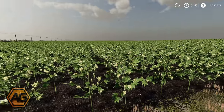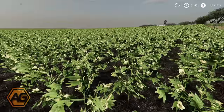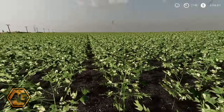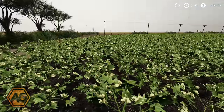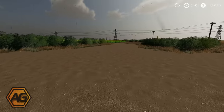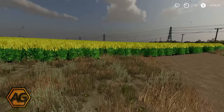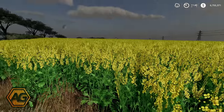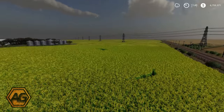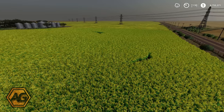Just back up here at the main yard, and just thought I'd stop in and have a quick look in the cotton field. All looking pretty good. Seems to have grown pretty well. Not too far away from being ready to harvest. And if we just jump over the other side here, just wanted to show you the canola as well, because it has got a lovely blanket of yellow flowers right across it. Looking fantastic. And if we just go up a little bit higher, have a look at it. Nice and bright, stretching for a very long distance.